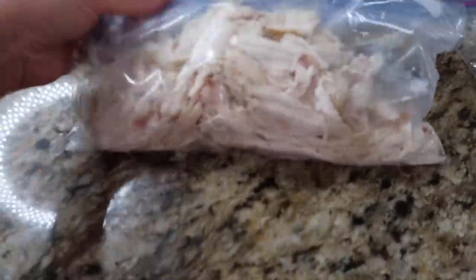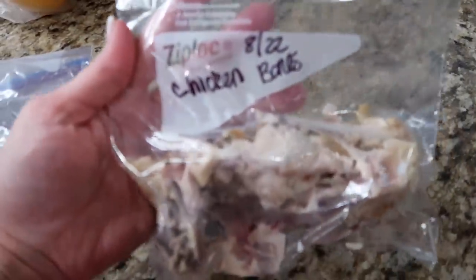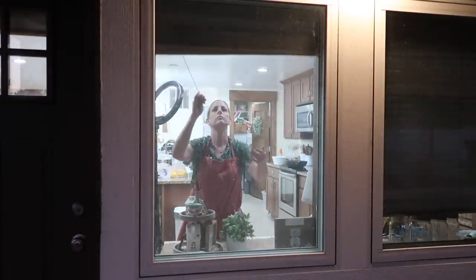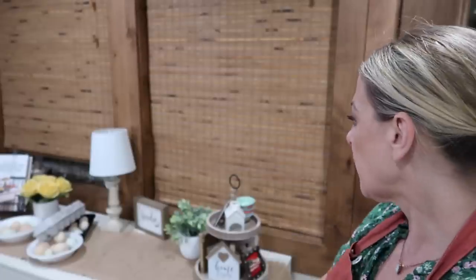Okay, here is all the chicken from the rotisserie. And then I labeled this bag chicken bones. I'm gonna put this in the freezer, and then when I get another rotisserie chicken, we'll get this in the slow cooker. All right, I'm gonna shut the blinds. It's getting dark, and I don't want anyone watching me. I have lots of eggs to wash to get ready from our chickens, but that's gonna have to wait. I can't do that now, but that needs to get done.